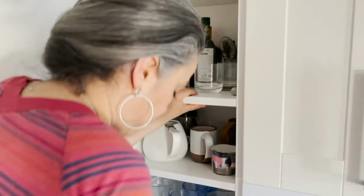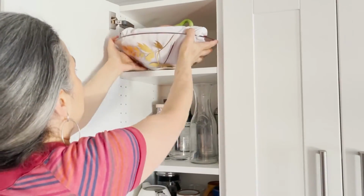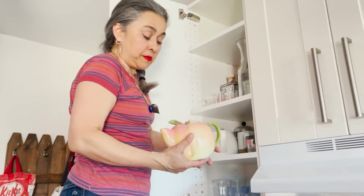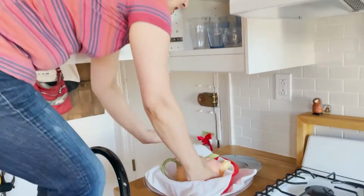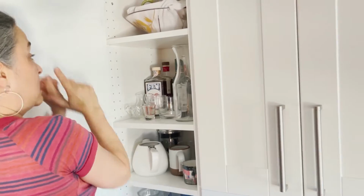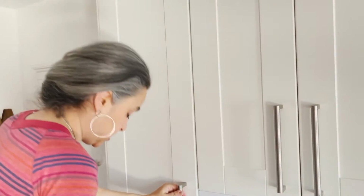And then on the very top, if I don't fall, there you go. I have the extra serving dishes that you will use if you have a party. And then this cutie, this is a teapot that a friend of mine gave me, and it's a peach. It was last year when I was doing all these cooked peaches. I use it for tea or for flowers, but because I don't use it daily, it lives right up here. That's what I put on the top where I don't use daily. I'm going to go down and then we continue next door.